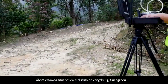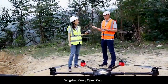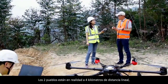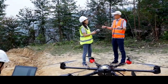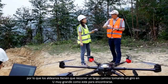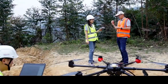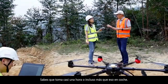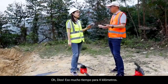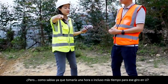We are now situated in Zhengcheng district, Guangzhou. The survey zone is between two local villages here, Dengshan Cun and Xunai Cun. The two villages are actually 4 kilometers away in linear distance, but there's no direct roadway in between. So the villagers have to travel a very long way by taking a very big U-turn like this to meet each other. It takes almost 1 hour, even more than that, by car. Oh my God, too long for 4 kilometers. But how did you know it will take 1 hour or even longer for that U-turn?